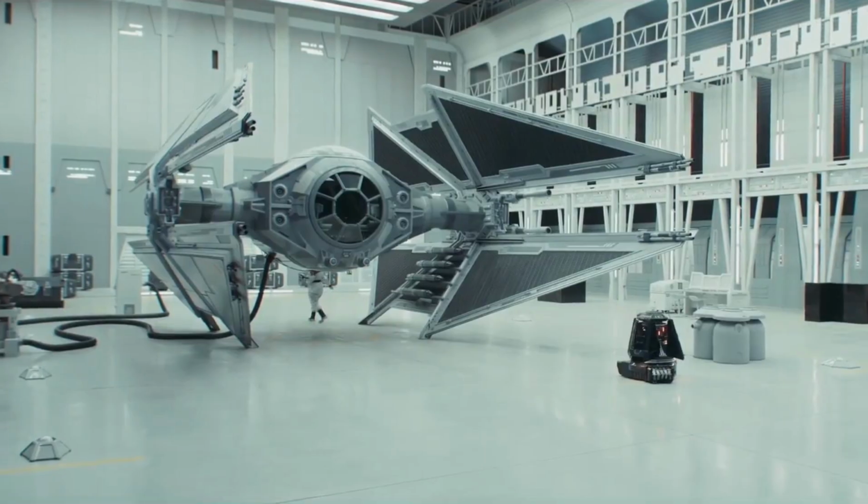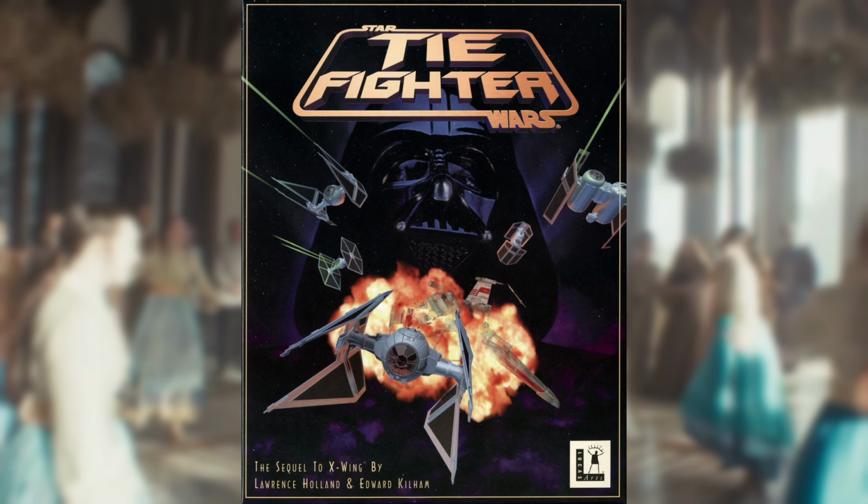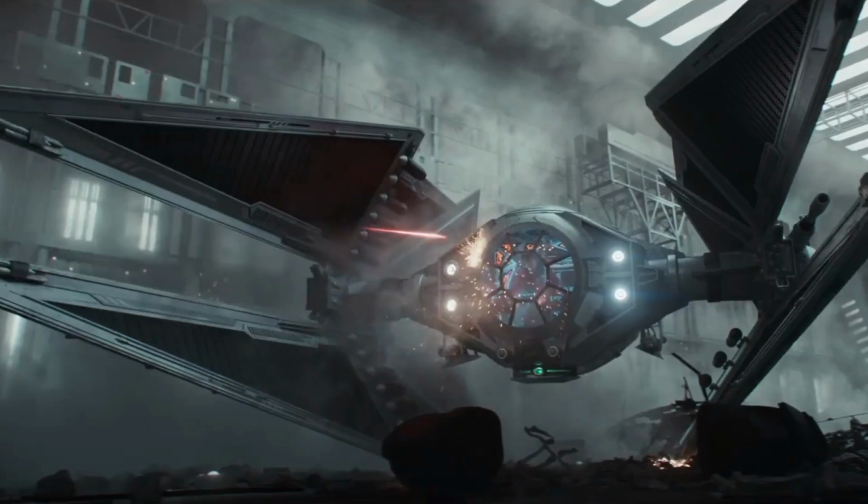Point number 2. Ooh, a TIE Avenger. This ship first appeared in the 1994 video game Star Wars TIE Fighter, and if Wikipedia is to be believed, has never appeared nor has been mentioned in any major Star Wars media. So it's neat to see it finally get its big screen debut.